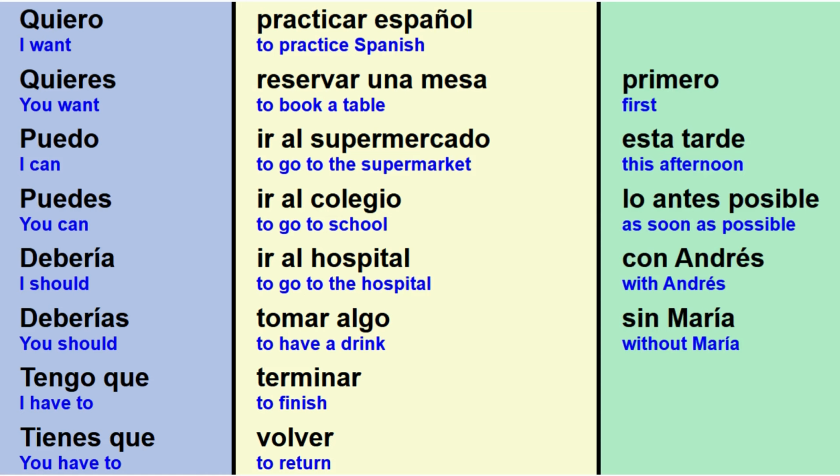How about, we'll come back with Andrés? What would that be? Volveremos con Andrés. So you should be encouraged already by just how quickly it's possible to learn Spanish. So have a look at the three columns now, and I'm going to give you some Spanish sentences, and you need to work out what's being said.